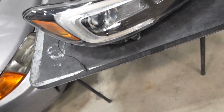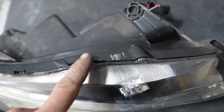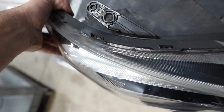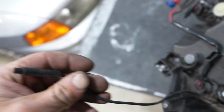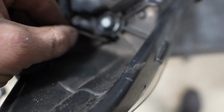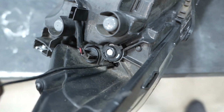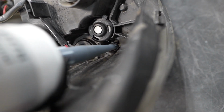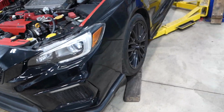The problem is a little bit easier to fix than I expected. I figured it would be the seal, which it still could be, but this is an even bigger problem. Somebody ran this wire through the back of the headlight. There's just a wide open hole right now. So I'm just gonna fill that up with a little bit of sealant and we should be good to go. Headlights are back on the car, should be good to go.